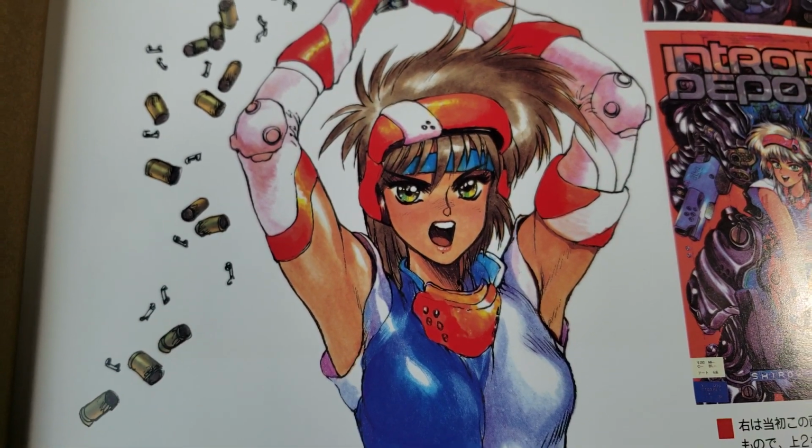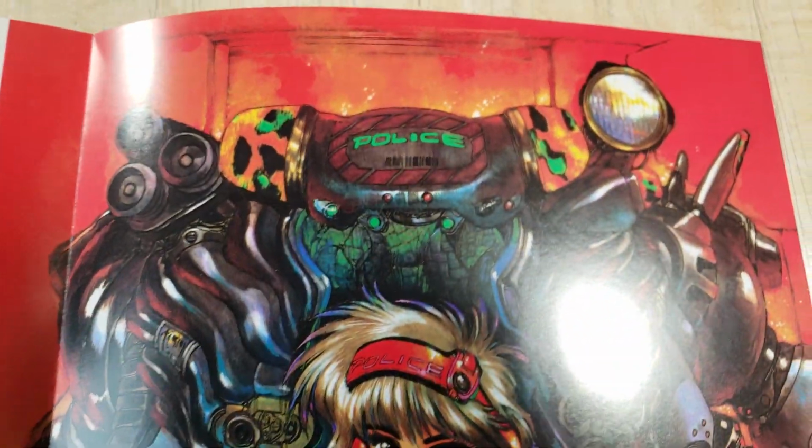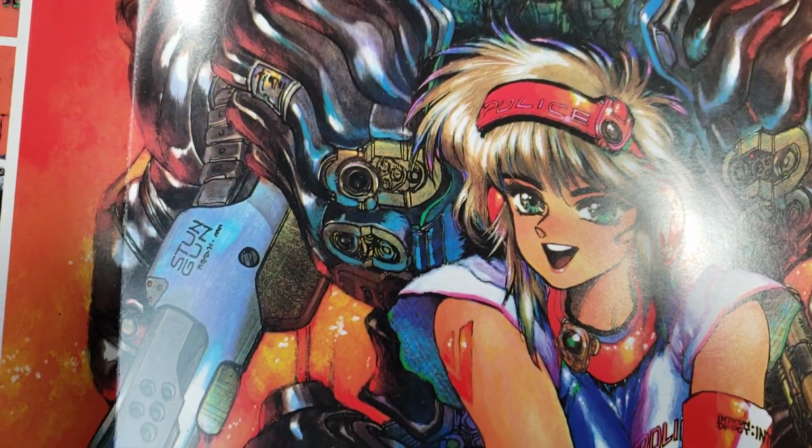Yeah, this stuff is so fun. This is going to be a really, really cool thing. So this is actually a fold-out poster. You'll see in a second. But, yeah, this was really fun stuff.